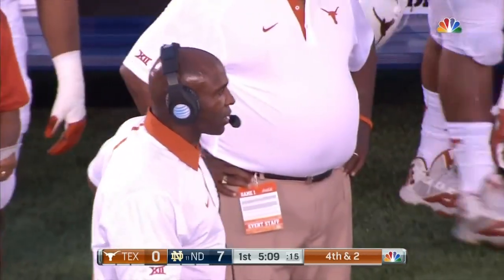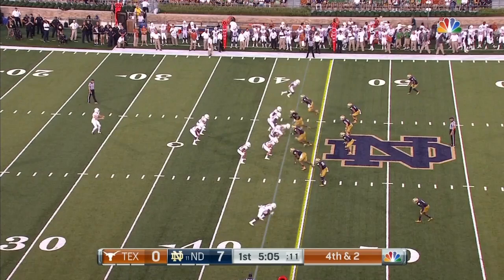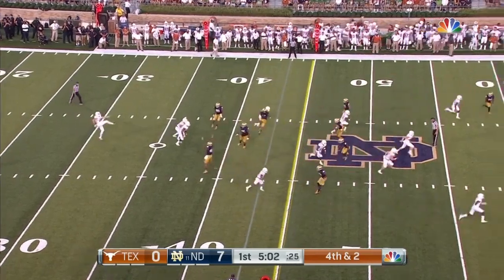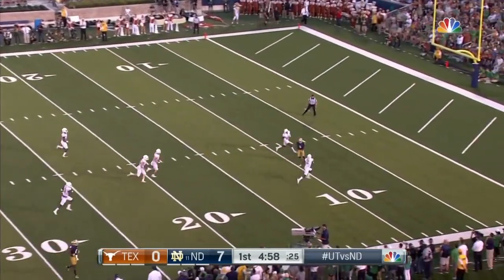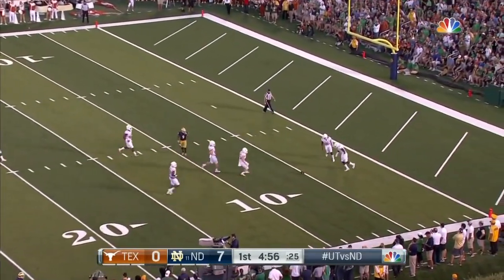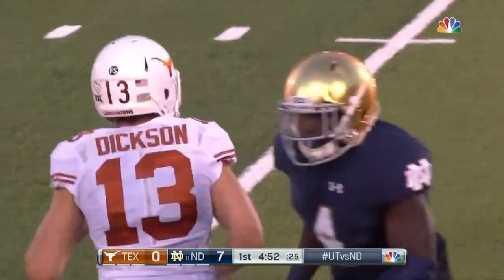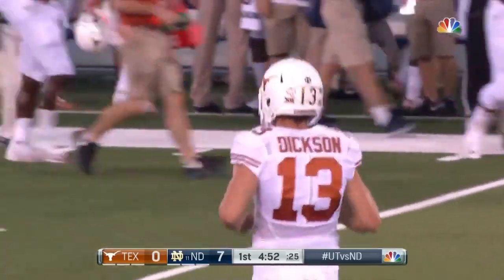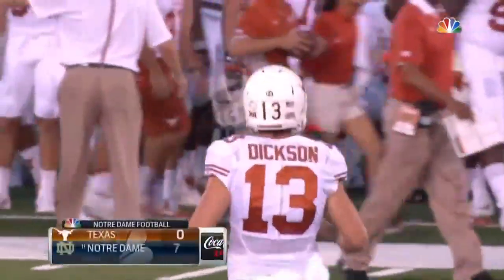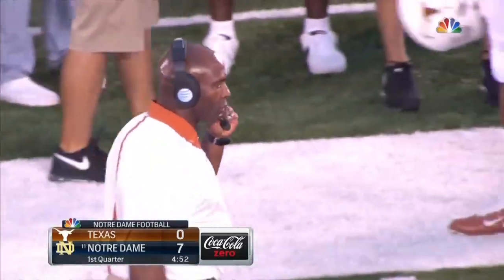Well, on 4th and 2, we'll see what the Aussie Michael Dixon can do with his second punt. And it's a low flyer and gets a Texas bounce, and it's going to be down inside the Notre Dame 5-yard line. So the Irish pin back after that 53-yard punt by Dixon. Notre Dame leads at 7-0. Just less than 5 minutes left in the opening quarter.